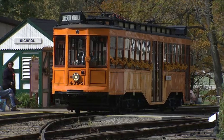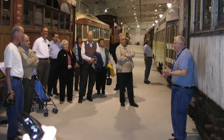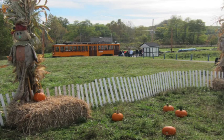Okay, great. And as far as when you want to ride the trolley, how long of a ride is that? That's a great question. I tell people two hours, because you're going to ride the trolley and that's going to be a half hour, 45 minutes. You're going to get a guided tour through some of this building, and we have exhibits. So I tell people an hour and a half, 2 hours. But it goes by like that.